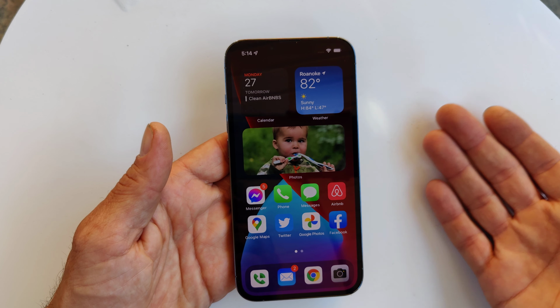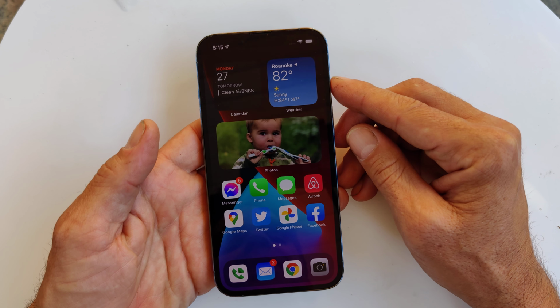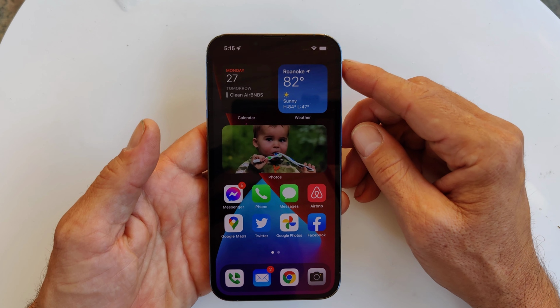I mean, I love how it feels. It's by far probably the nicest hardware on the phone market right now. Apple does a really great job with their build quality and their design, battery life, software improvements, screen refresh technology. That 120 hertz screen looks really good. So very minimal update, very much an S level upgrade between the 12 and the 13.